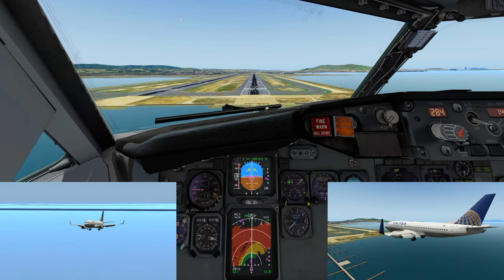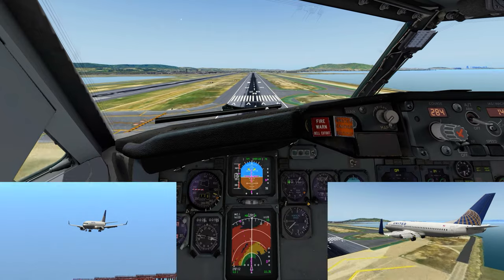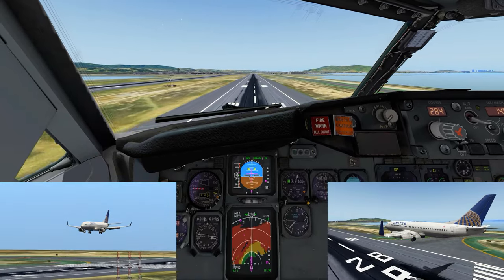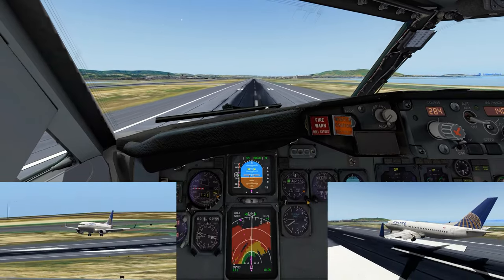6182 Golf. 6182 Golf, readback correct, squawk 5707. 100. Squawking 5707, 6182 Golf. 50, 40, 30, 20, 10.